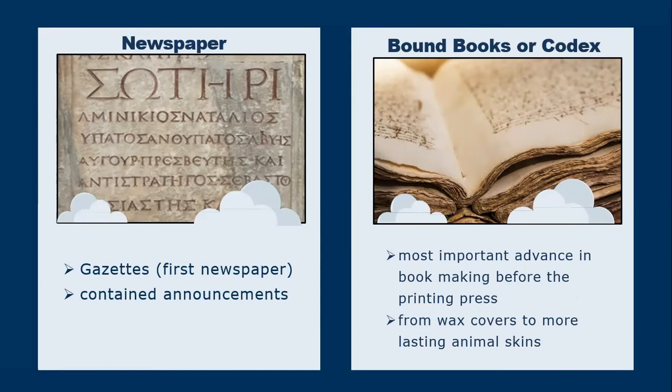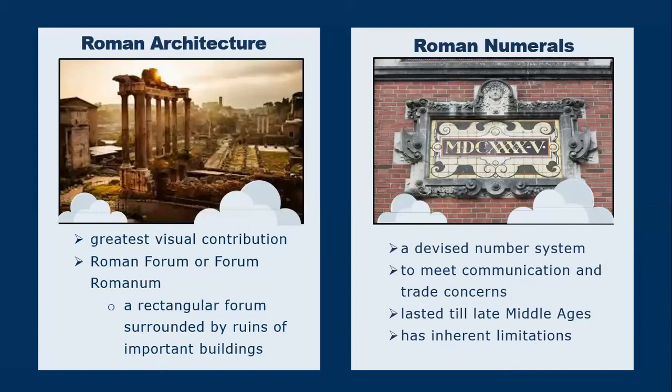Next, we have the Roman architecture, which is the greatest visual contribution of the Roman civilization. It is called the Roman Forum or Forum Romanum. It is a rectangular forum surrounded by ruins of important buildings. So as you can see, this is a huge place surrounded by different important structures during the Roman time. And this architecture brought inspiration to the architects that we have today. And it was such a great contribution by the Roman civilization.